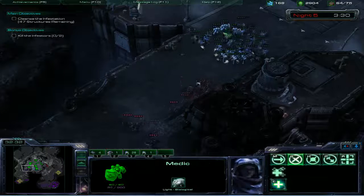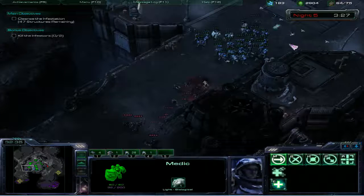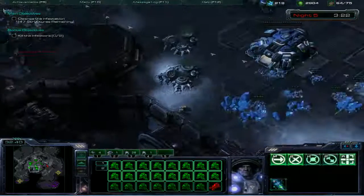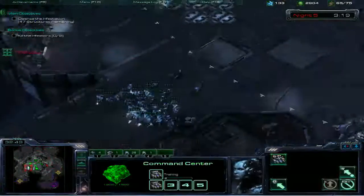Where does it hurt? Need some triage? I mean, when you lose just about everything, I'm surprised I didn't lose the entire map this time.